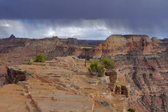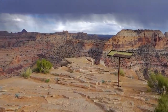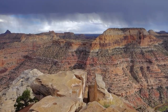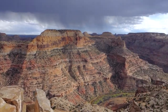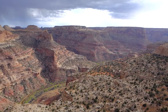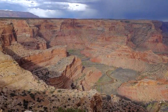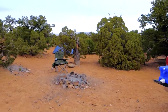The overlook is overlooking what has been nicknamed the Little Grand Canyon. It's definitely smaller, but still very dramatic and much more intimate. No picnic tables, but at least they got pit toilets back at the entrance.